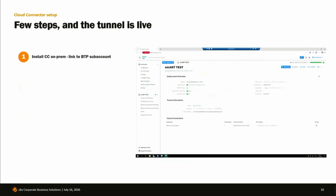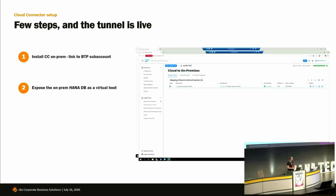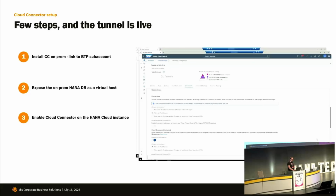On the second level, a few steps to connect it actually. Cloud Connector, most of you probably know that. You just link it to your BTP account. You expose the virtual host of the DB. This might be new, right? Usually you expose the API server or whatever. And you enable the Cloud Connector in the HANA Cloud Central to allow it to use it.